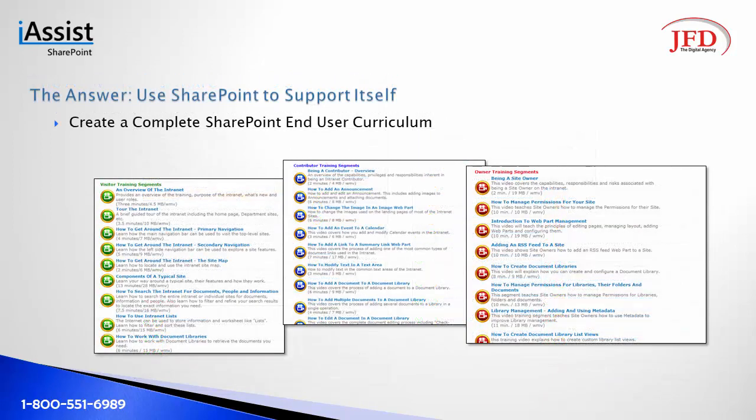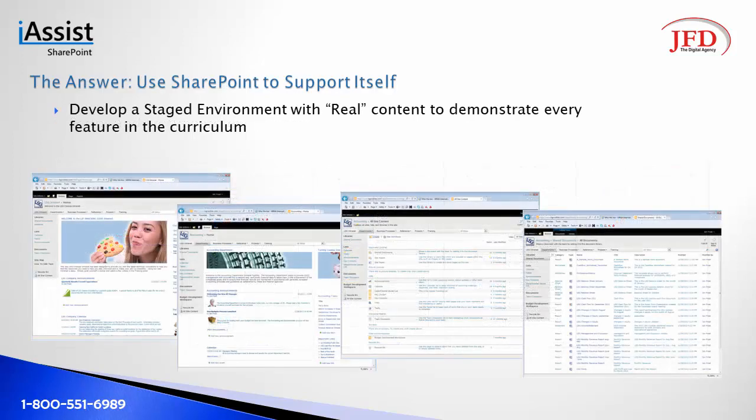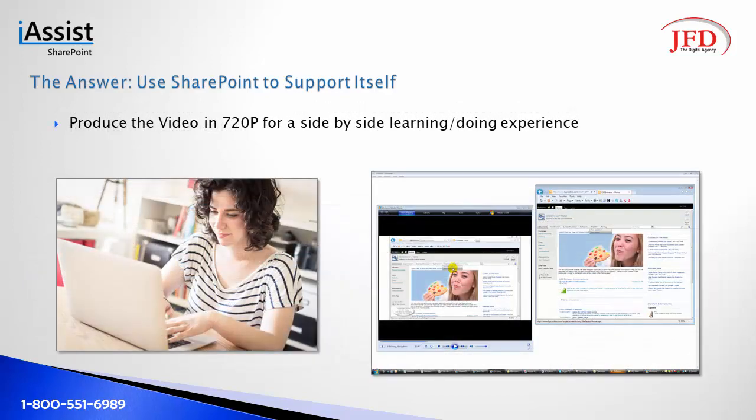We created a complete SharePoint end-user curriculum as a series of short 5-minute videos. The videos are organized by permission level: visitors, contributors, and site owners, so that individuals only had to learn what their level of permission required. To maximize the effectiveness of the curriculum, each segment was professionally scripted and storyboarded. To provide real-world context for the training, a complete intranet for a fictitious company was created and populated, providing relatable situations for each segment. The videos themselves were produced in 720p video so that they could be watched side by side with SharePoint in a browser, fostering a learning while doing experience.